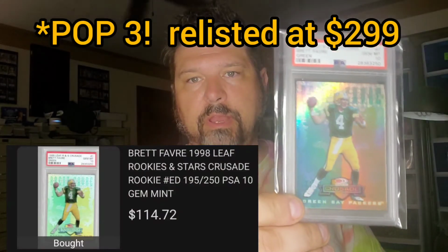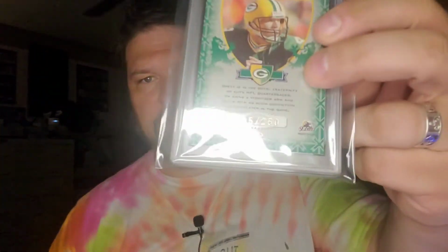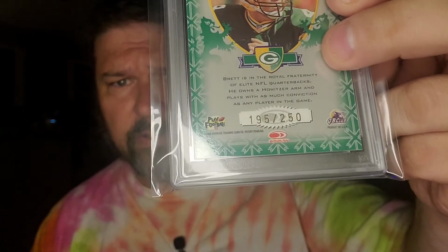This was a pretty big purchase. And actually, again, this is a PC item. I will obviously list it at my super high price to see if somebody really wants to go after it, but I just love this Crusade card. I do have a raw one that I will let go now. PSA 10. This is the green version, numbered out of 250. So it's not the rarest version, but the green and yellow with the uniform just looks amazing.